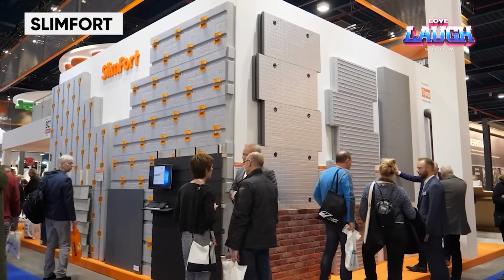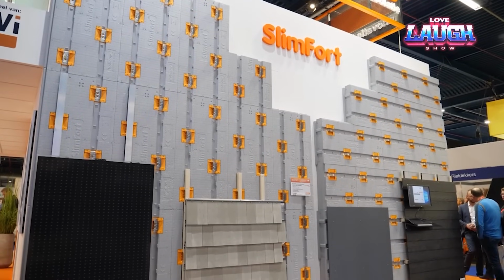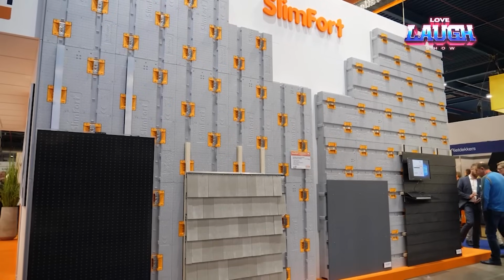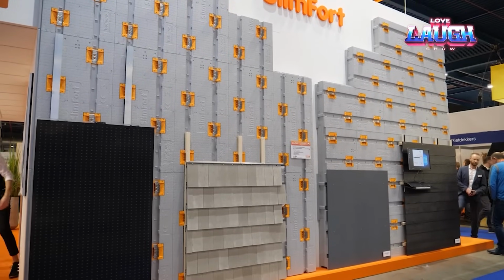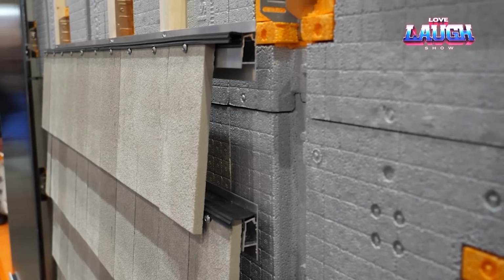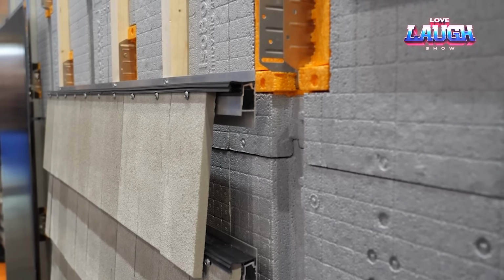Following is a solution from the Netherlands that enables a quick and simple reinforcement of the facade. The innovation lies in the insulation boards, which come equipped with built-in brackets. This, combined with a unique connection system, reduces installation time by up to 50%. It is user-friendly and manageable even for solo workers.